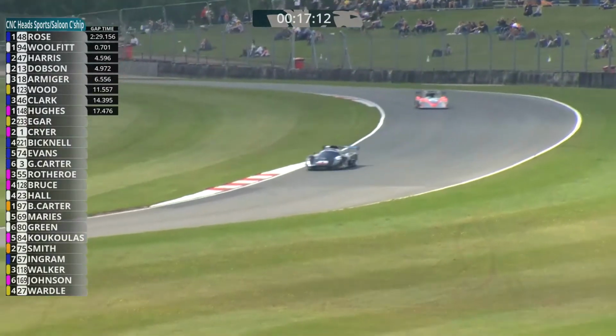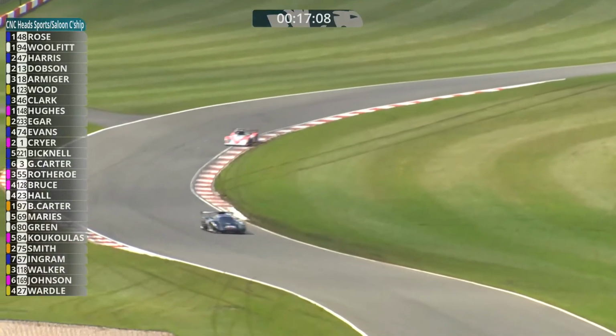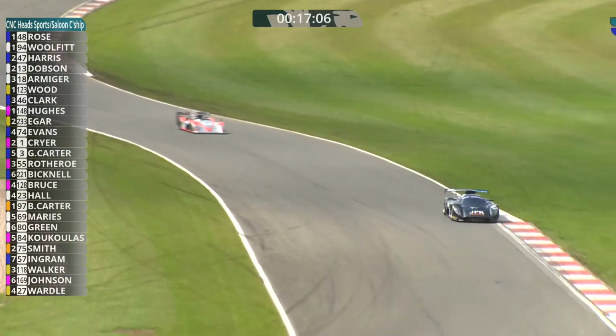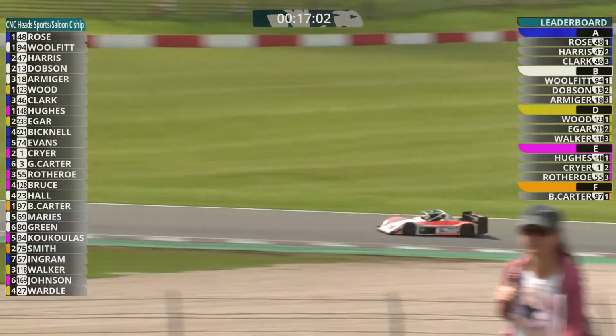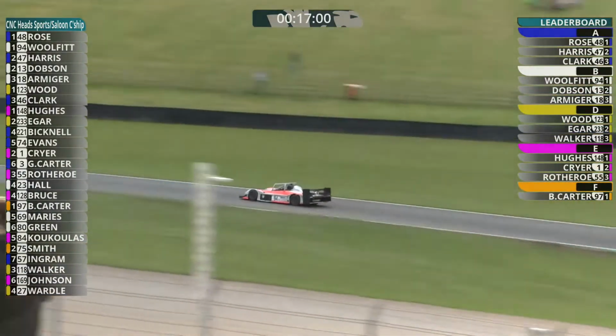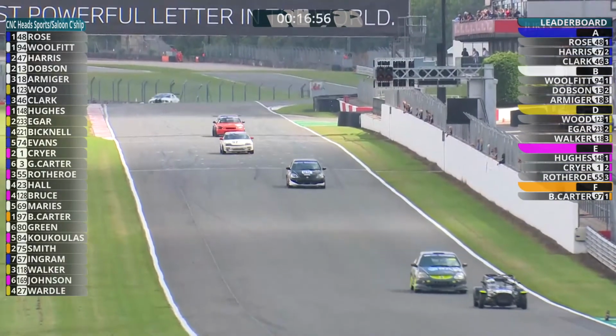Third position, we have Steve Harris. He's got ahead of Paul Dobson. He's won this championship before, Paul, in a Mazda RX-7. I think his low-cost car has got the RX-7 engine in it. He leads the class. So Paul Rose leads Class A. John Wolfett leads Class B. Class D is led by the Skyline of Rick Wood.